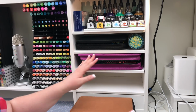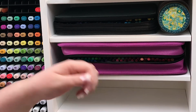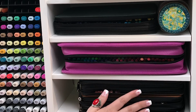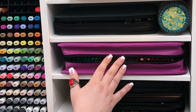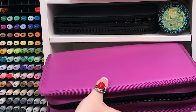I keep all the cases zipped open. I don't want to have to waste time during filming to have to unzip and rezip. Plus, it just slows me down when I'm doing art to have to unzip and rezip. Now, if I'm taking them downstairs or taking them on a trip, of course they would be zipped up and protected. But just here in my studio on these nice shelves, it doesn't matter.